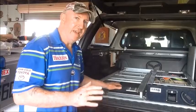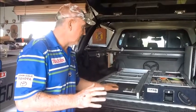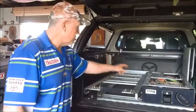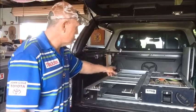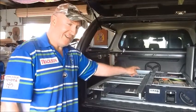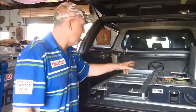Trying to get in there is an absolute nightmare, and as you can see, yesterday I spent about 2 hours. I had to take the tops off the drawers. I took the top off the other one. I can't remember why I did that now, but there was a reason why I had to take that one off.